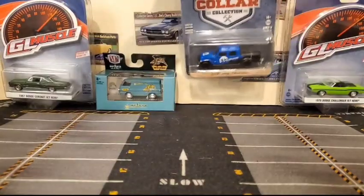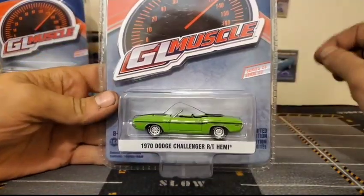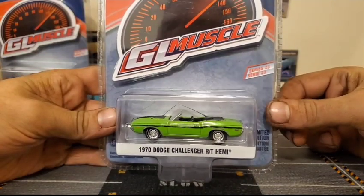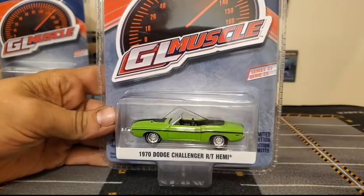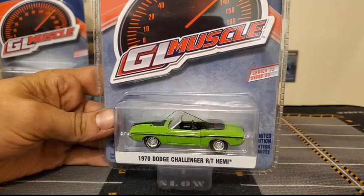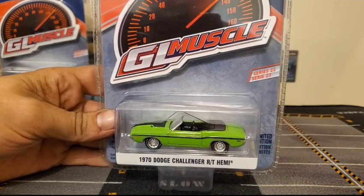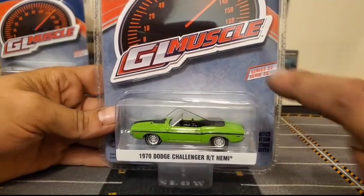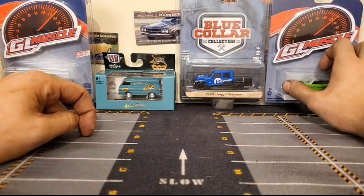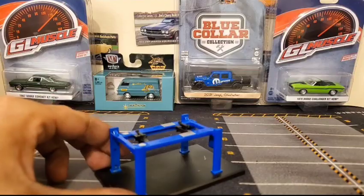We shall see. And down here on the end, we have, I think this has got to be my 8th or 9th Dodge Challenger from Greenlight. But I absolutely love them. I have probably close to every color they came in for 1970, but this is part of Series 23 from Greenlight Muscle. So we've got one from Series 23 and one from Series 25 over here. So let's get some cars opened up and onto our lift.